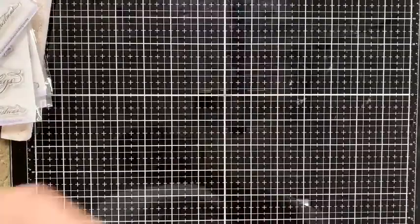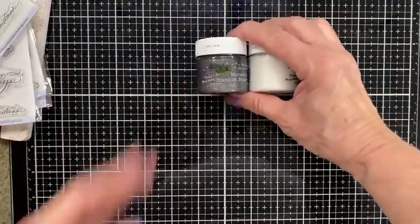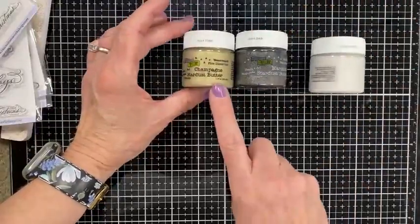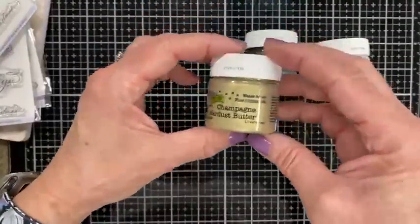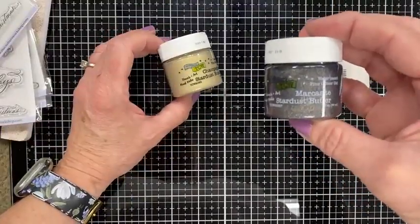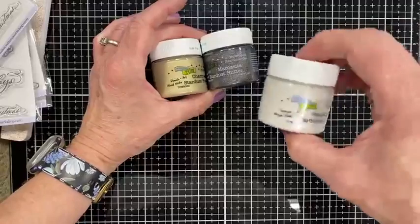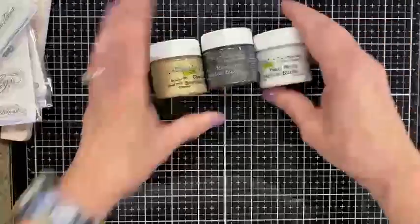And I did show these a couple weeks ago when I did a class using these, and all the embossing paste came in. This is the champagne stardust butter, and you can see how sparkly and gorgeous that is. I know several of you have pre-ordered them, so we'll be pulling them and calling you. This is kind of like a gray black. Almost looks like there's a little gold in it. It's beautiful. This is a pearl white, and you can see the sparkle in it.